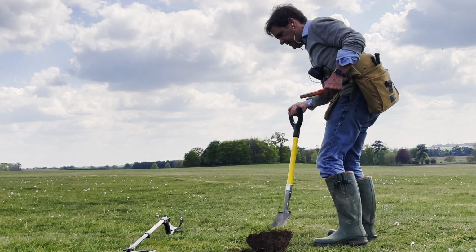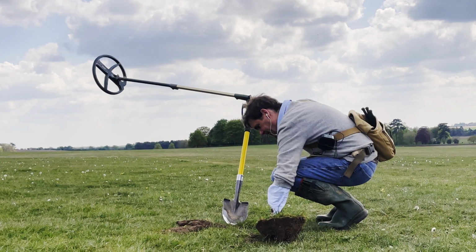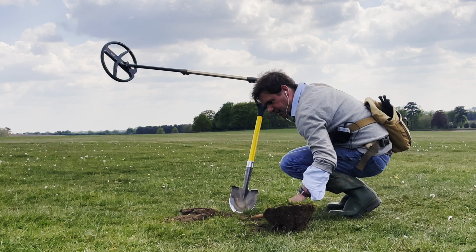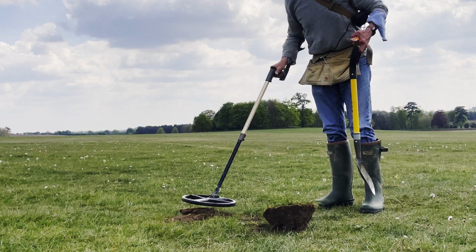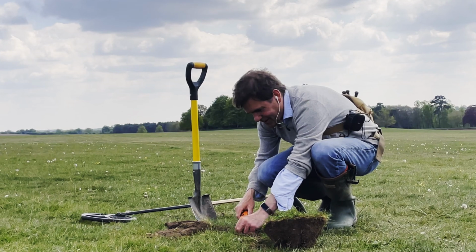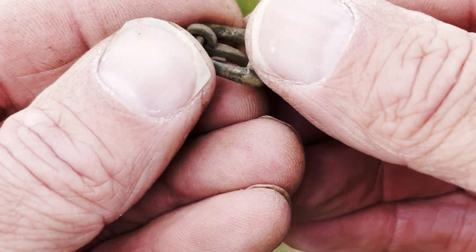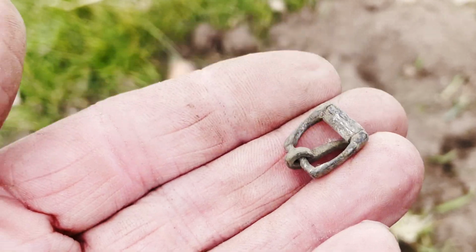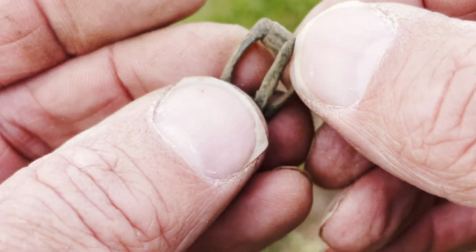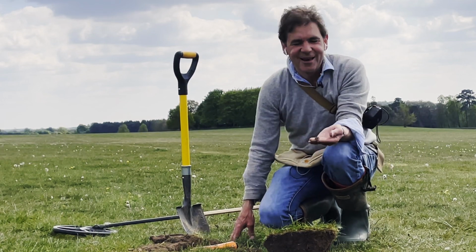I think it's iron. Well, there's something there, but I just don't think it's... Well, whatever it is, it's there. Oh, well, let's see. Fingers crossed. It's a tiny little buckle. Well, my God. We'll end on that. At whatever it is, 9 inches. It looks to have some silvering on it. Don't think it does though. But what a lovely, lovely little thing.